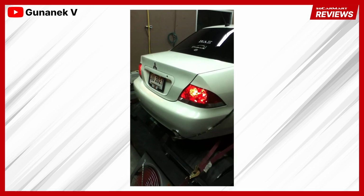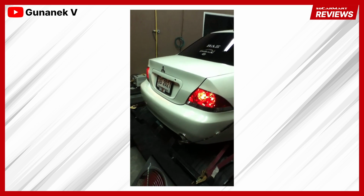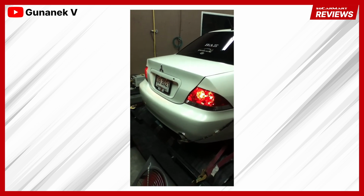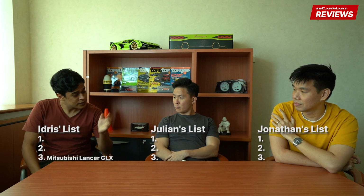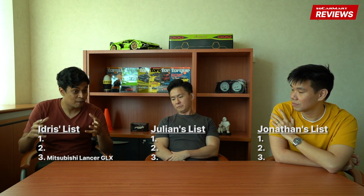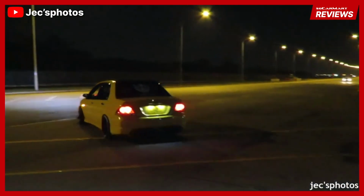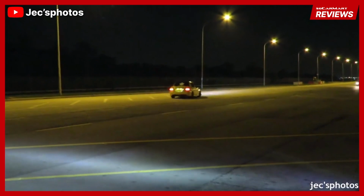It's actually quite reliable, that engine. It's a very simple, single overhead cam engine. There are a lot of parts available for this car, especially aftermarket parts. For example, it has a full aftermarket exhaust system, a full system from Proof Racing. Not many cars in Singapore have approved systems which are a full system. It also has independent multi-link rear suspension, which is quite unique.